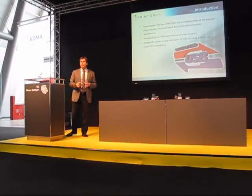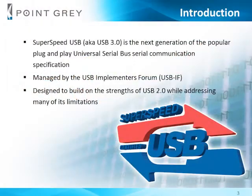A little bit of background on USB 3. Basically, USB 3 is an extension of USB 2, but the important part is that physically USB 3 is different than USB 2. USB 3 is governed by the USB Implementers Forum, and this is the logo that signifies USB 3 certified products. I'll talk a little bit more about this towards the end of the presentation.